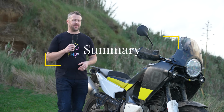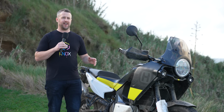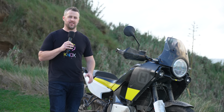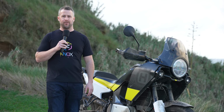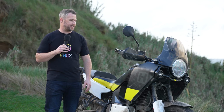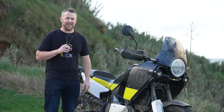So to summarize, the Norden 901, I think it's absolutely amazing. I think Husqvarna have done an incredible job with it, and I can very much think that they're going to be incredibly successful with this motorcycle. I think we're going to see a lot of them on our roads. At the end of the day, would I personally buy one? Yes, I definitely would. I think this is a knockout-of-the-park motorcycle. Really, really impressed.